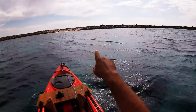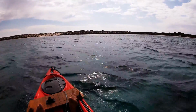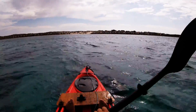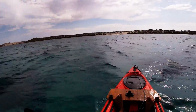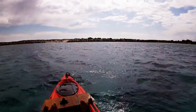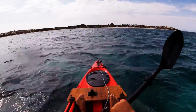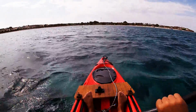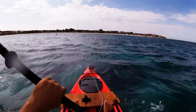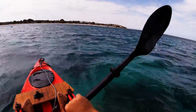How'd you like to live in one of those houses, eh? Not too bad at all. Well, apart from when the occasional cyclone rolls through. One thing about the Ningaloo Coast though, it can get pretty windy at times. But it's all part of having a bit of fun.